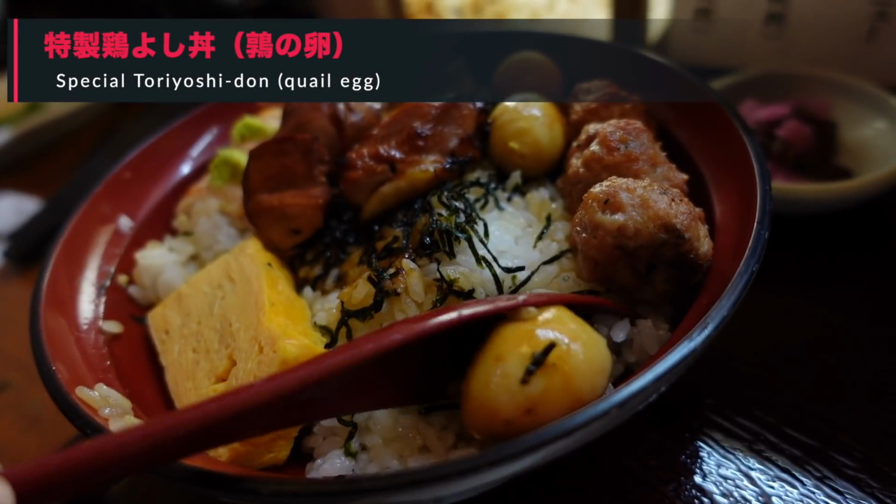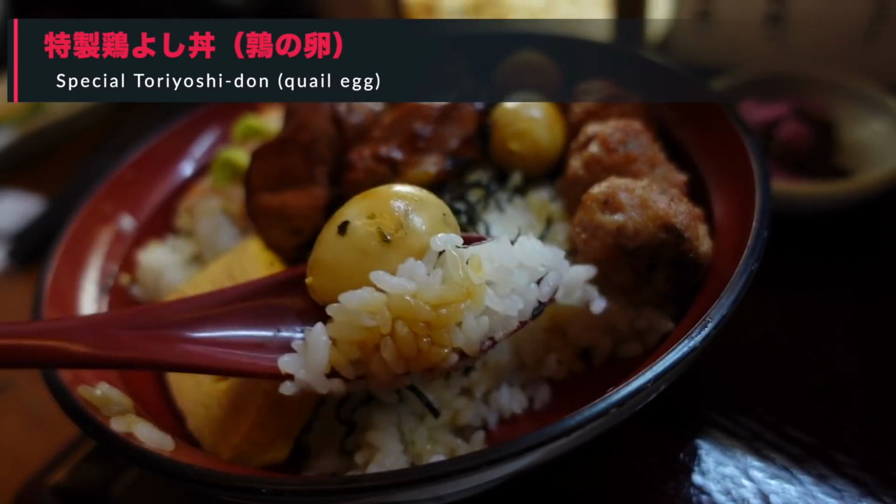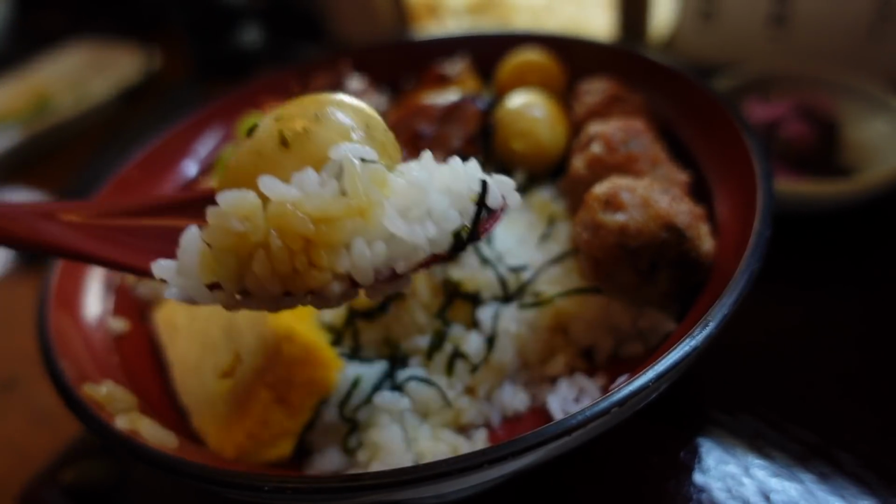Quail eggs are considered a delicacy in Japan. They're around a third of the size of a standard chicken egg, but packed with flavor.